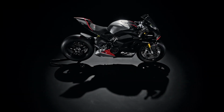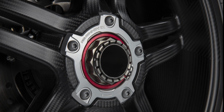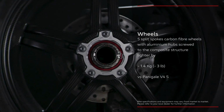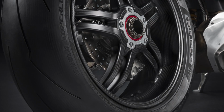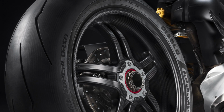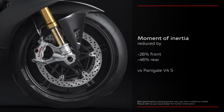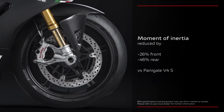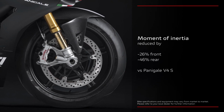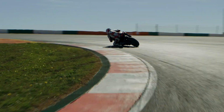You no doubt have already spotted the SP2 comes with carbon wheels. These are said to be 1.4 kilos lighter than the aluminium wheels supplied on the V4S. The wheels are 5-spoke and look particularly good with the matte black paint finish and other carbon bits and pieces on the SP2. 1.4 kilograms might not sound like much, but even a small reduction in unsprung mass, and particularly to the wheels, can have a profound effect on a bike's handling and how easily it will change direction. I have forged magnesium wheels on my Aprilia, and it's like a different bike compared to with the standard wheels.